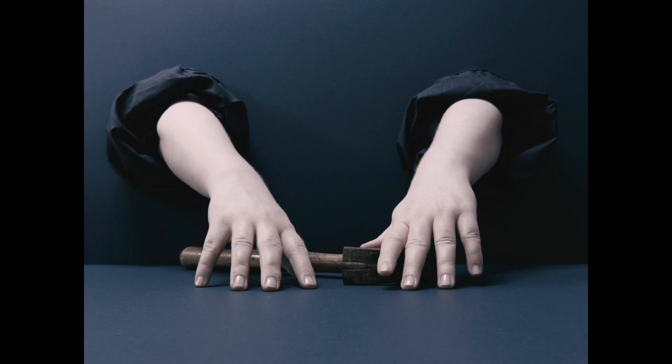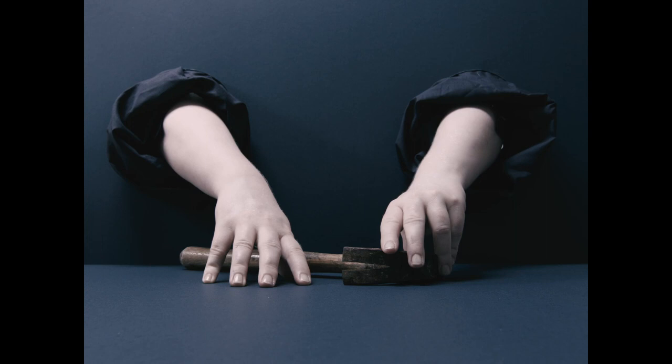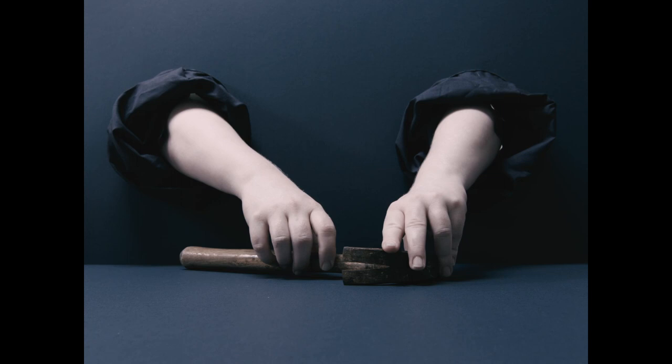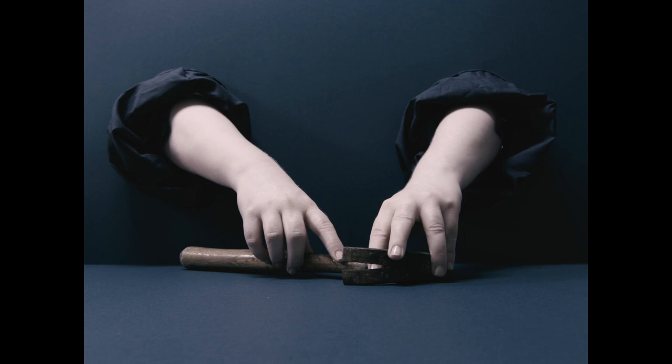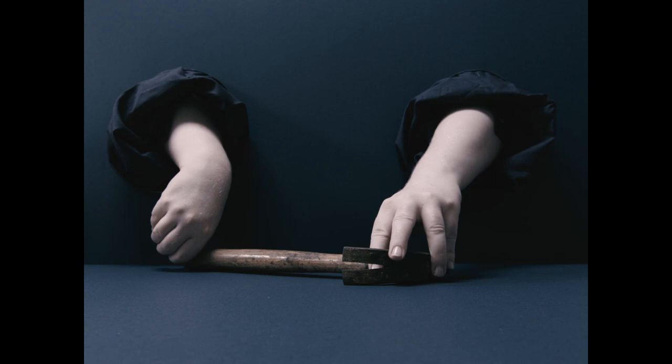Cold. Really cold metal. But that shape of a sort of moon shape made out of metal gives it away. And the long, soft wood. It's definitely a hammer.